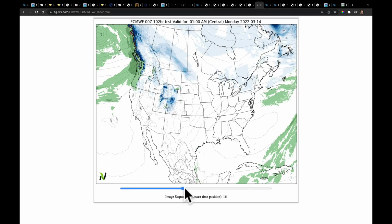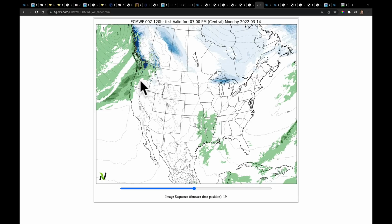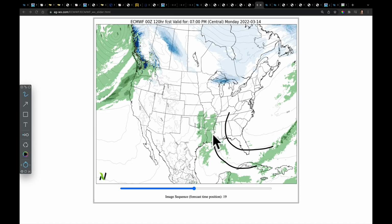Now, going into next week, we see two things happening. The northwest, multiple fronts coming through. The high pressure system that was over Florida and Georgia is now over here. And what it's doing is the flow's coming around like that, drawing in moisture into this area ahead of the next wave, which is going to come right in through here and come out in Colorado.